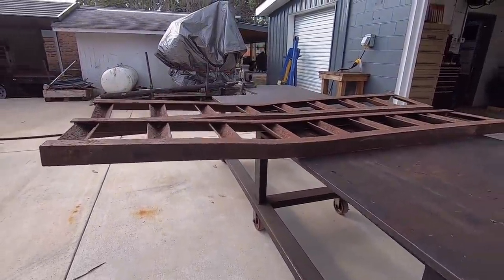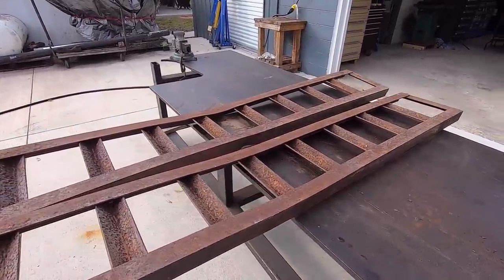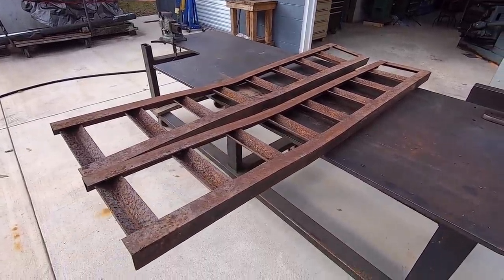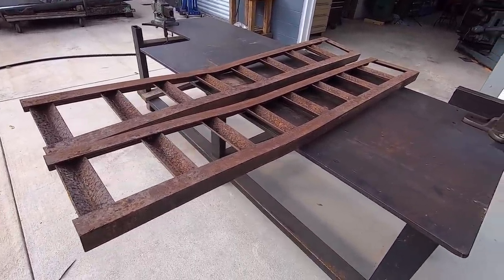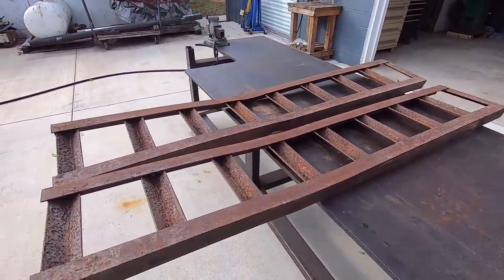I was going to do some heating and beating and see if I can get them kind of straight and use them to help unload the shaper off of the trailer. So that's what we're going to attempt today. And what had happened is, this is not my doing right here.